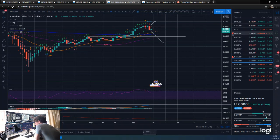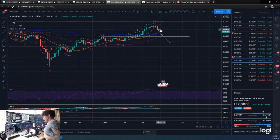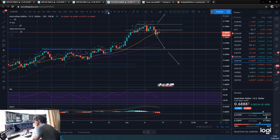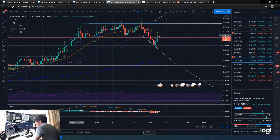Aussie dollar, US dollar. We'll get rid of that one now. Aussie dollar, US dollar. No, we won't. Yeah, great daily 9 here. Great breakdown off the 9. Target this level here, and then if we break that, then lower. Pretty simple trade there. This is our 12-hour 9, but we had a 12-hour daily 9 after it, so obviously that takes precedence. Anything of note on the 4-hour?